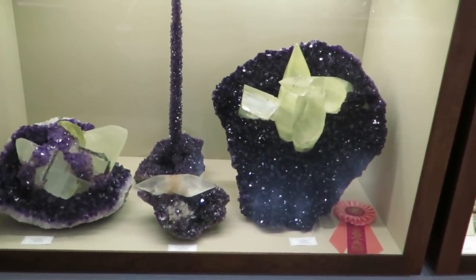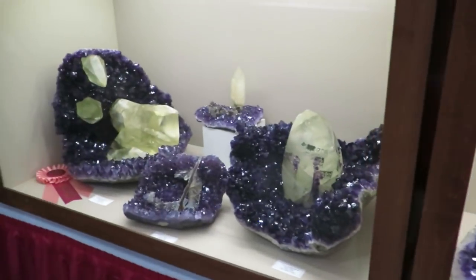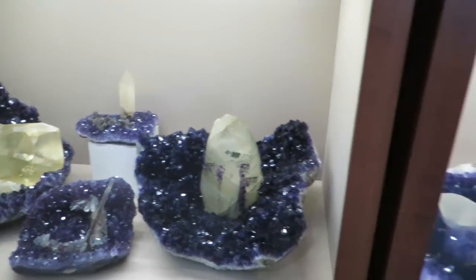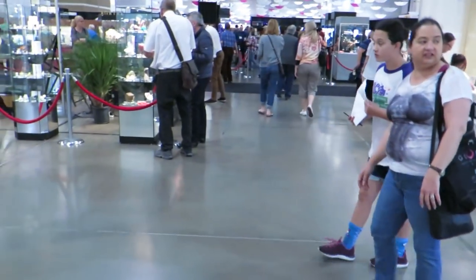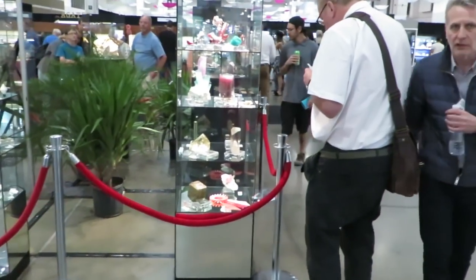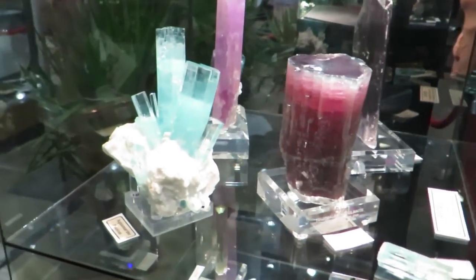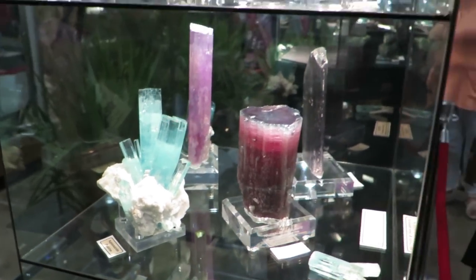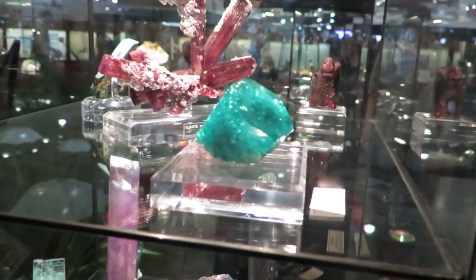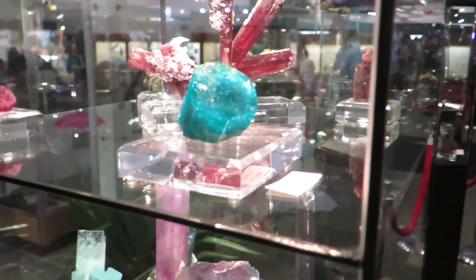Here the first showcase, we have amethyst with calcite, a huge piece of amethyst geode with calcite. This year, many interesting pieces, because there is a famous collection for sale. Look at this aquamarine, super aquamarine, and the color of this emerald is great. Super emerald. Probably the best color, you cannot see it well in the camera, but it is the best color of the show.